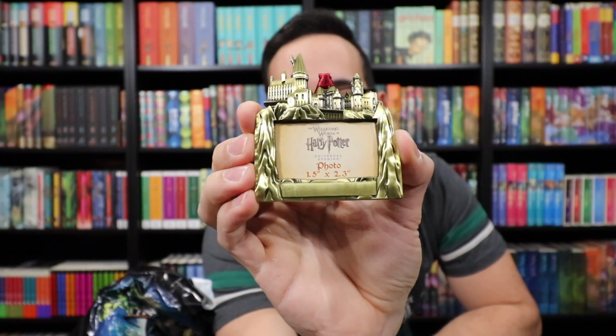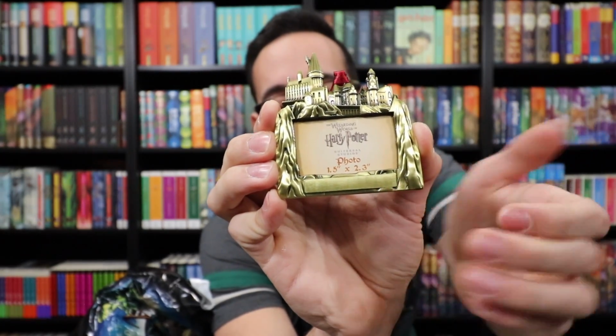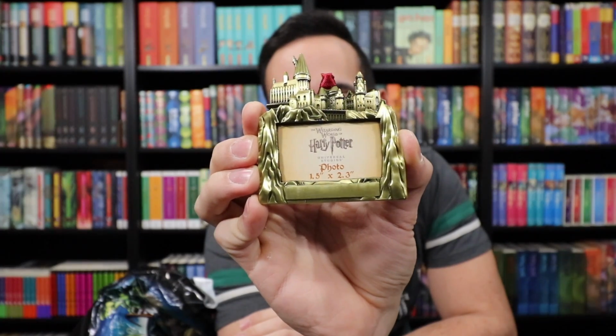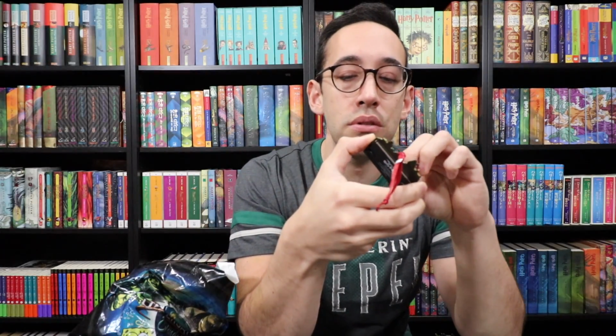All right, let's see. We have a Hogwarts picture frame ornament. Very nice, very simple. And then down here is a brass plate that I think Universal Studios might be able to engrave on. I mean, you could engrave it yourself, but I'm pretty sure that this is an ornament that Universal Studios can do some engraving on. So if you wanted to put like, you know, summer of 2020, or I wish I could go back to Hogwarts, but I'm stuck at home 2020, whatever you wanted to write, you can probably put that right there in this blank space.